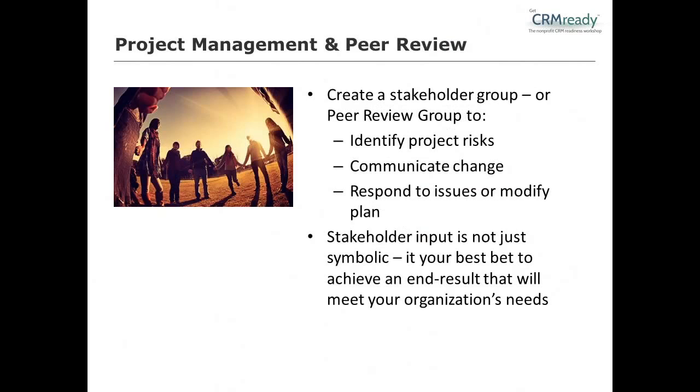So tell us a little bit more about getting the people involved from a project management perspective. Yeah, the key here is that you're likely to have a project manager, a single person, the hub, if you will, the keeper of the schedule, the plan, the effort. But the act of managing the project should be broader. It should involve a broader stakeholder group.